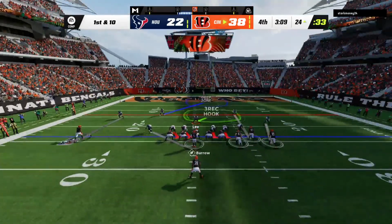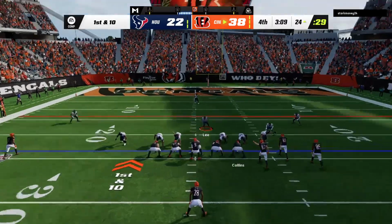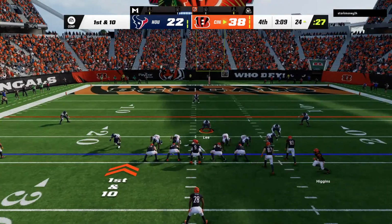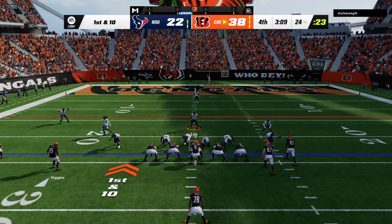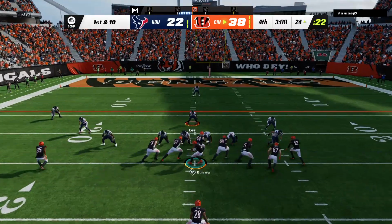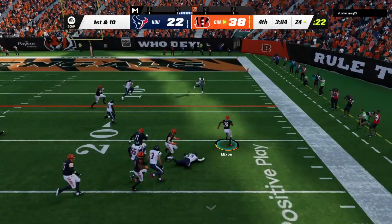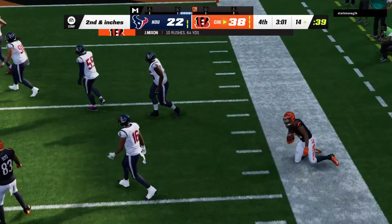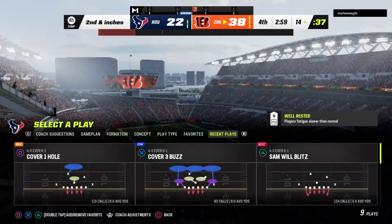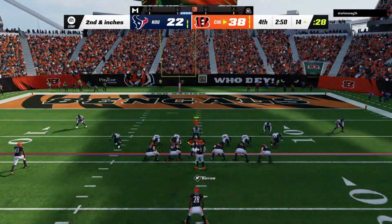Here we go. 12. They'll send a receiver in motion to the left. Back to Mixon on 1st down. And he'll get him inside the 15 down to the 14-yard line. 64 yards on the ground for him so far. Starting to become a tough spot for this defense.